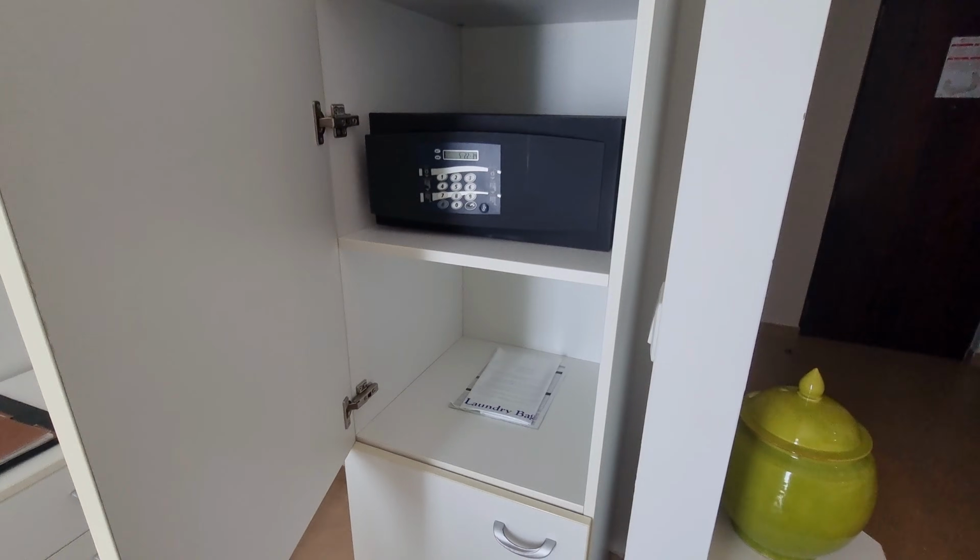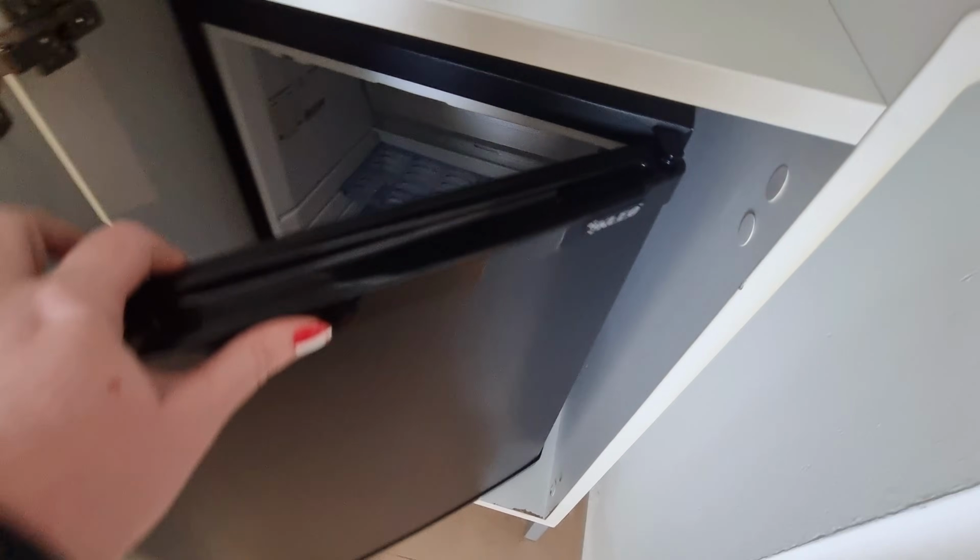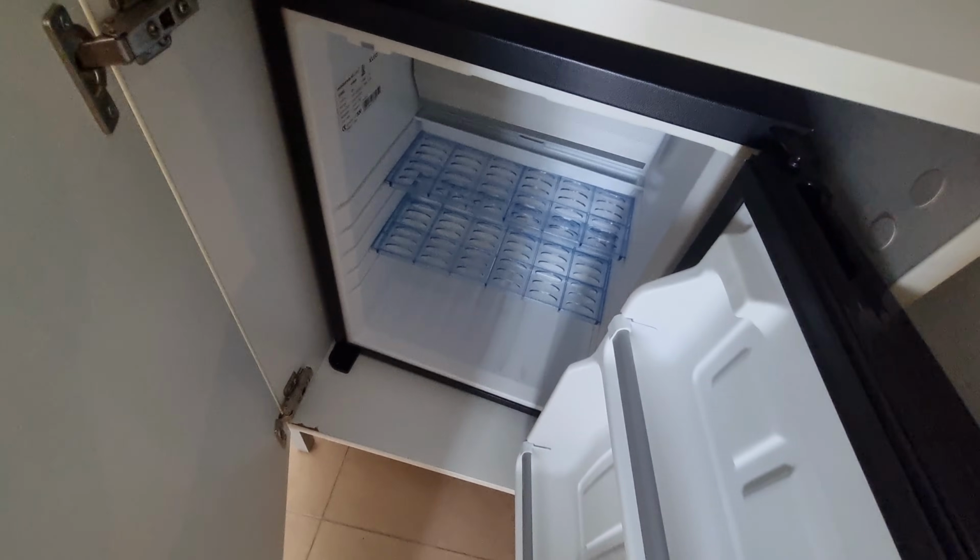There's a fridge. There's nothing in it, so you can't count it as a minibar. It basically just serves for keeping your stuff cool, or you can put the pitcher with water in it.